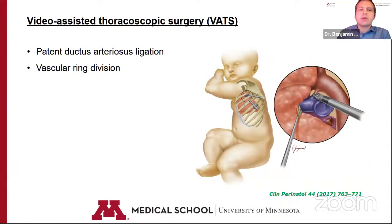Now moving on to the subset of video-assisted thoracoscopic surgery. So again, this is a really nice minimally invasive technique since our incisions are very small. It's just port-size incisions. It allows the introduction of a camera and the approach to the PDA that can be ligated through that approach, or a vascular ring.